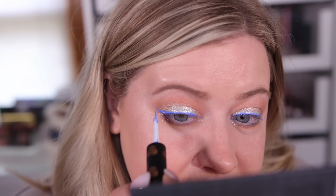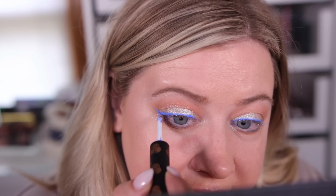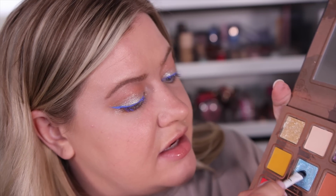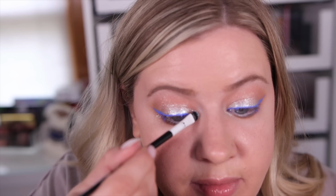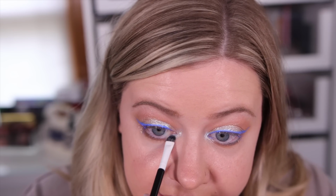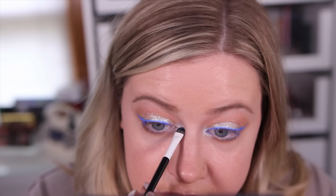Not too shabby, honestly. This does a pretty good job. It's such a nice, thin, precise liner. I'm going to take a little bit of Aang and put this in the inner corner of the eye. It might not really show up that much, but just to have that little pop of blue. I mean, this is very icy, so it doesn't really look super blue, but I thought this would be pretty in the inner corner.